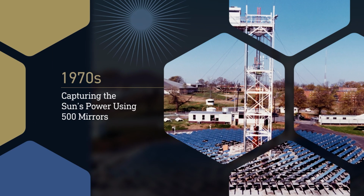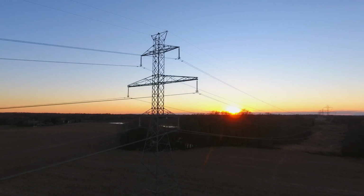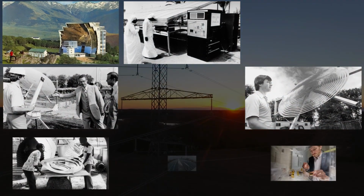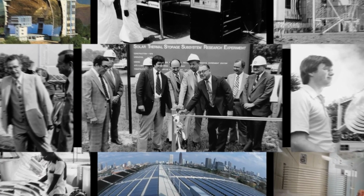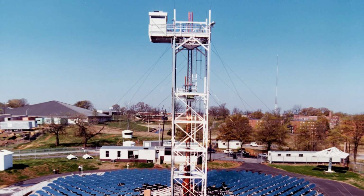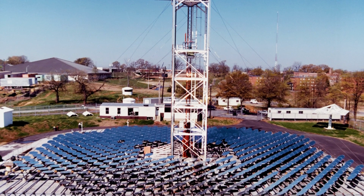Harnessing the sun's power may seem like a recent innovation, but for more than 40 years, GTRI researchers have been developing improved ways of capturing solar energy. In the 1970s, with support from the U.S. Department of Energy, they built a 325 kilowatt, 500 mirror solar thermal test facility that was then the second largest of its kind in the United States.